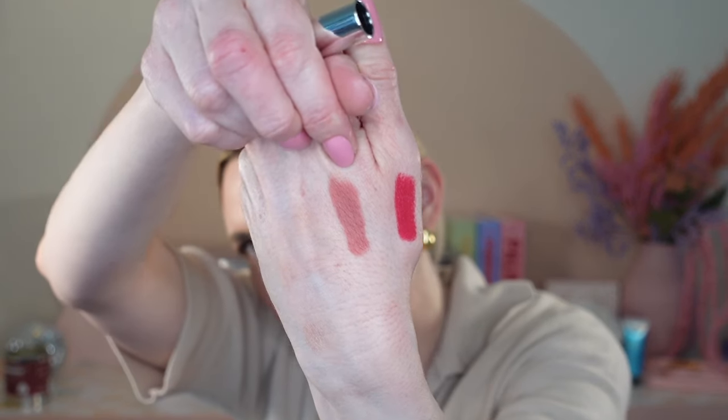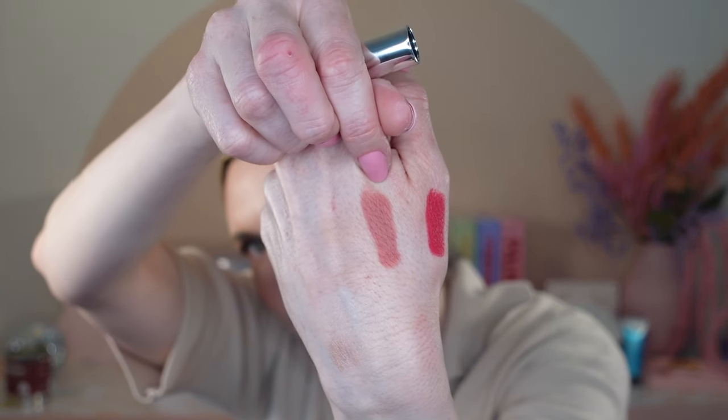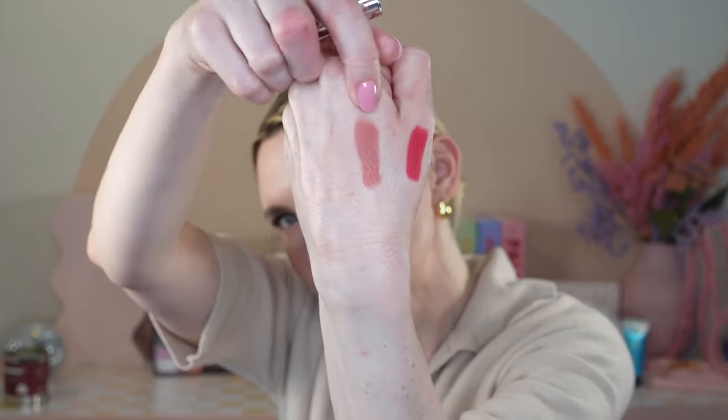I'm working on doing a video of the best nude lipsticks for someone with a fair complexion, or rather just my favorite nude lipsticks, and I wanted to add this into the bunch to test out. It's very, very pretty. Reminds me of Pillow Talk, but it has less of a purple undertone.